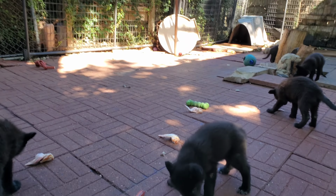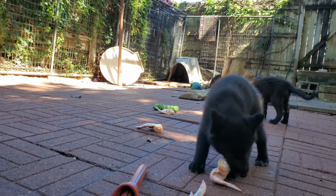Lobo over there, he's eating some of his food. He's being fed. The other dogs are in the house eating right now. Had a lot of high winds today, so it's blowing down all the leaves from my big oak tree.